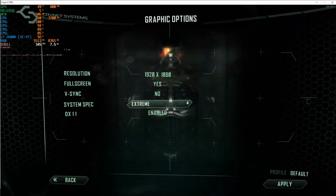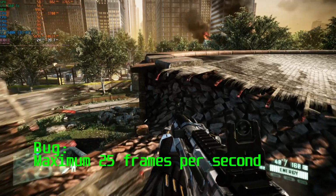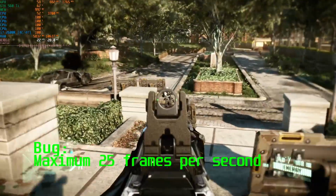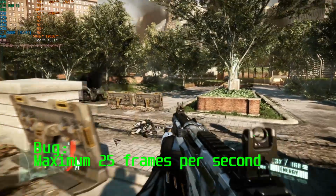Settings are on screen. I encountered a strange bug that doesn't appear to have been fixed. My frame rate became locked at a maximum of 25 frames per second, despite VSync being off. Manually setting a higher refresh rate seems to have resolved it.